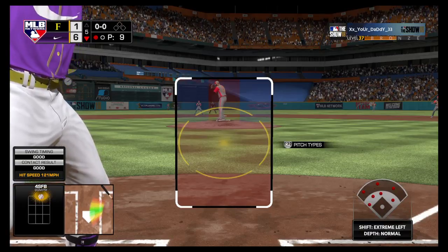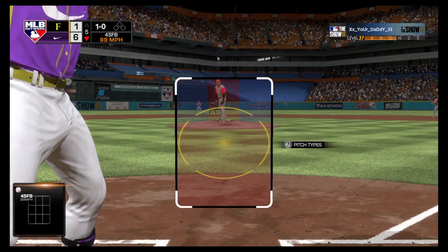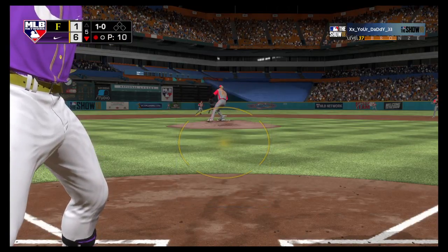The cheapest one? Probably Charlie Blackmon, who goes for like 40.